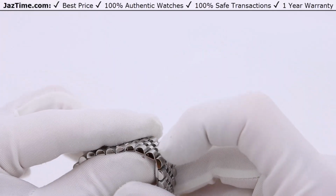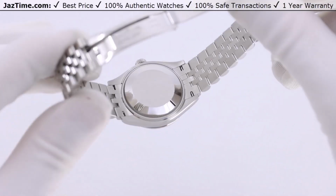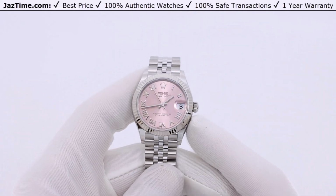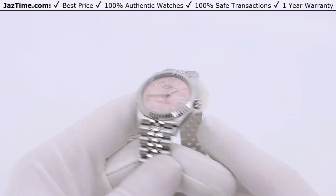Okay, let's talk about the movement. The movement is a caliber 2236, and the old movement was a 2235, but it doesn't matter. You can't see the movement anyways. It has a power reserve of 55 hours. It's a really good movement. It's made by Rolex, automatic. You don't need any batteries for it. It's fantastic. Okay, now time to try this on my wrist.